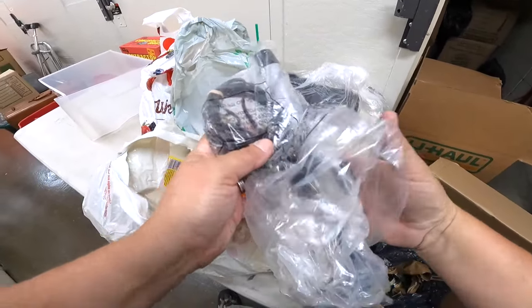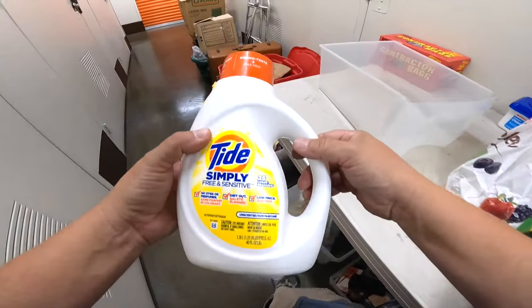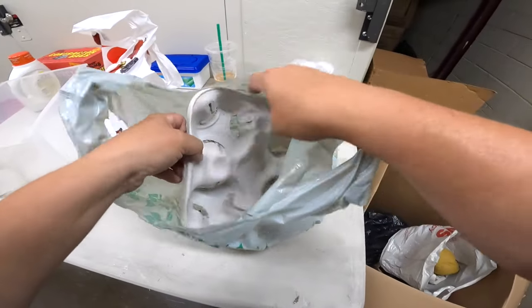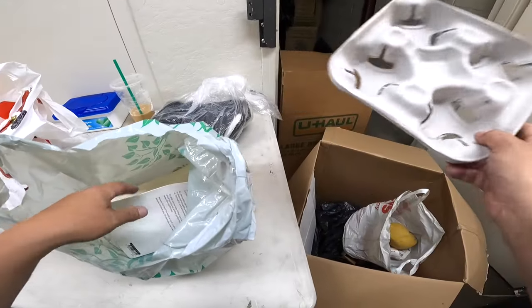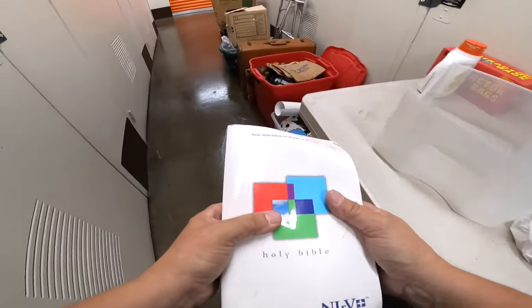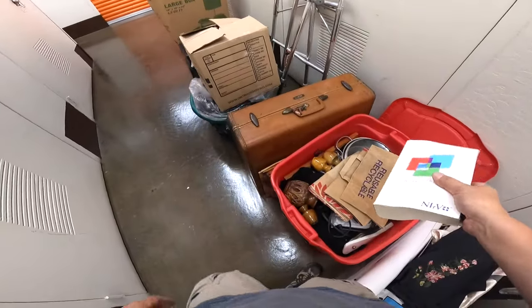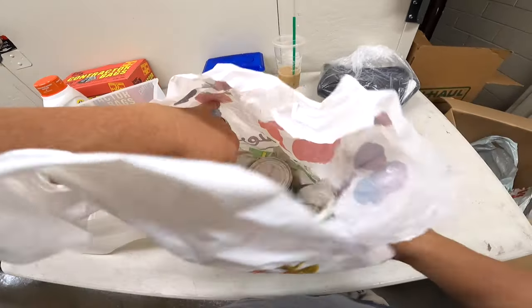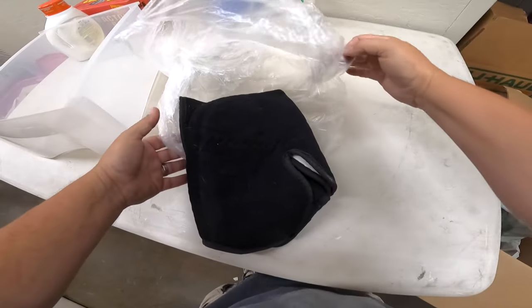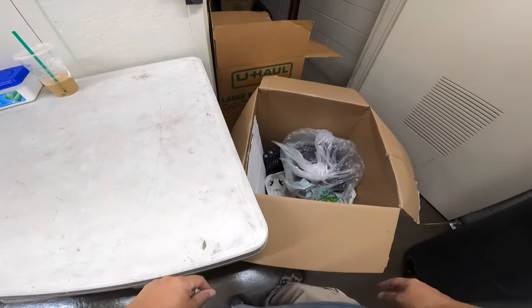There's another curling iron. Here's a whole bunch of laundry detergent. And there's a Bible. Bring that to the market, of course. More food. I don't know what that is. I don't care.